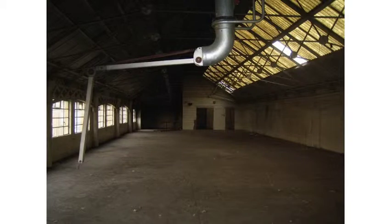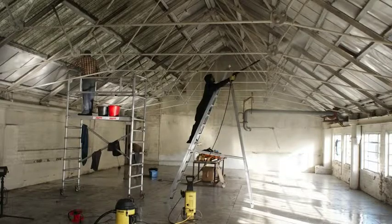So it was quite rough and ready. There'd been a fire in some of the spaces. It was really filthy. But that actually meant that we could negotiate a very, very cheap rent. And we set about cleaning it ourselves. Harminder, bless him, jet washing the ceiling.